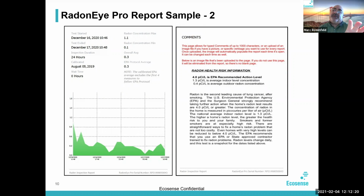So they'll put radon health risk information and talk about what does it mean? What does 4.0 mean? The average homeowner has no clue what a picocurie is or what the whole thing means. This way you can just do an image shot and then you can just upload it. Once it's uploaded, every time you open it up, it will populate the report. And of course you can change it.